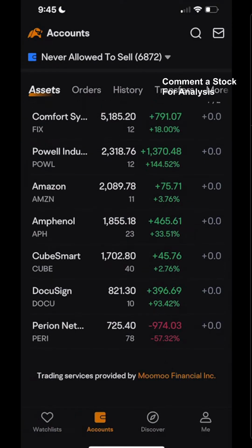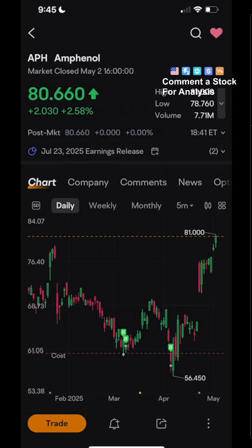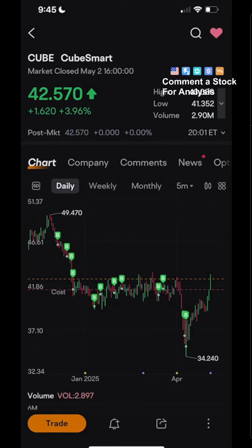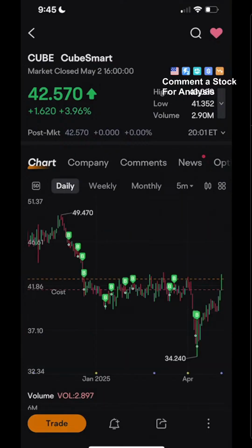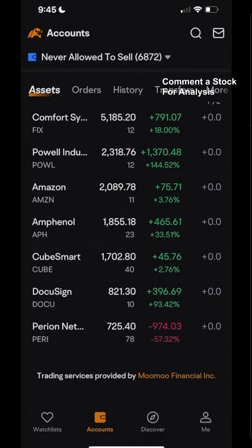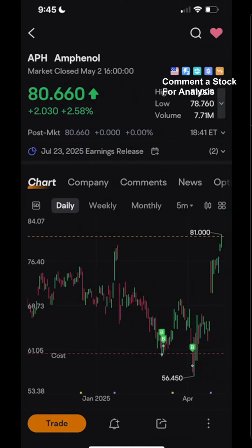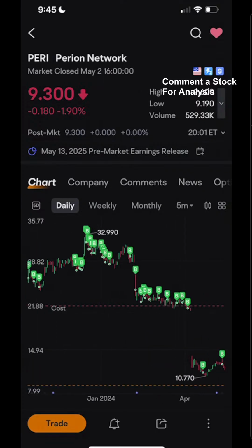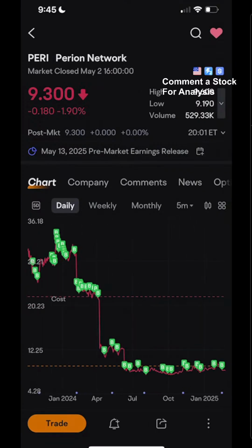What are your best dividend stocks? Like best performing, this one hit an all-time high, but my highest yielding dividend stock is ticker symbol Cube right here. They've actually had a very nice week on some good earnings. They have a 4.8% dividend yield, and in my opinion, it's completely sustainable. You can kind of see where I've been dollar cost averaging into that stock. Again, not financial advice, you want to make sure you're buying a high quality stock. Always do your own research.